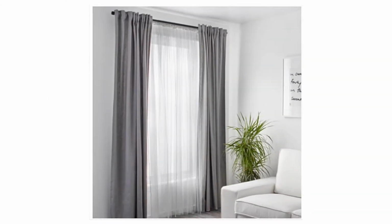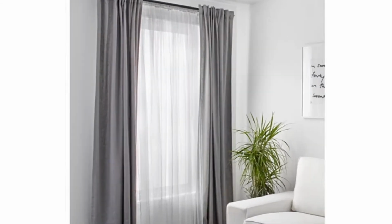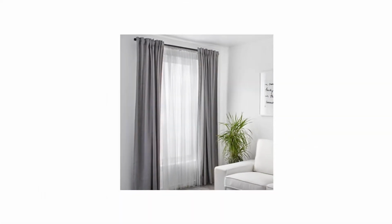Number 5. IKEA LILL Mesh Lace Curtains, 8 Panels, 4 Pairs. With the almost endless ways you can use mesh curtains for decorating your home and living area, you probably can't get enough of them. Thus, buying many pairs can get expensive. So, if you are one of those people, here is a great deal for you. These mesh curtains come in a pair of 4 or 8 panels, at almost half the price you would pay for other mesh curtains with the same amount. As the fabric is 100% polyester, there is also no need to hem them.